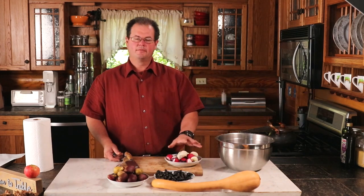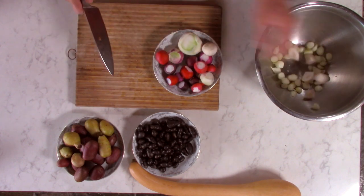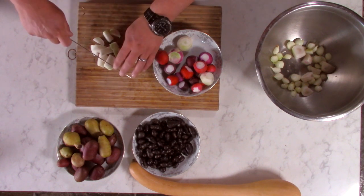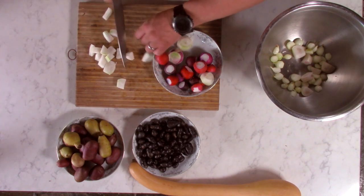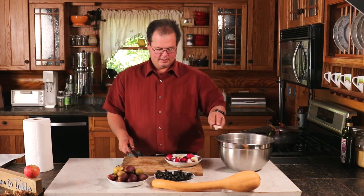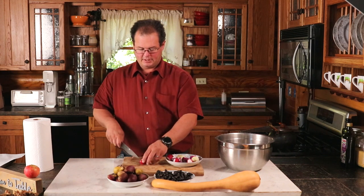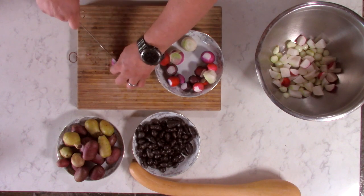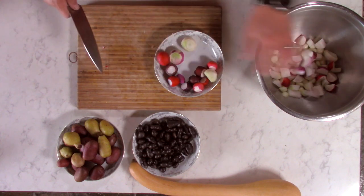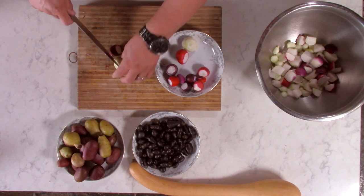Next, I decided to use a variety of different colors of radishes. People don't think about radishes in the fall, but it's a great time for them. I'm going to just chop these up into bite-sized pieces. That one was really big. I might make a little extra cut. That's not the proper way to do that. But a variety of different colors of radishes will look pretty and give us a good variety of color in our final dish. Chop these to bite size, so they're about the same cooking time as the other ingredients.